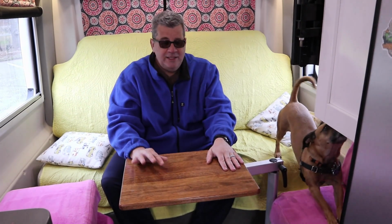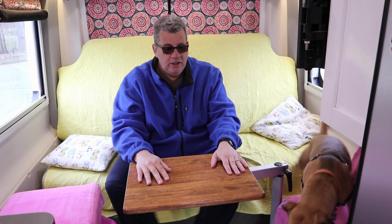We've actually had this little table now in 3 RVs. This is our 3rd RV because we had a Pleasure Way before this and a Road Trek before that, and I used the same little table. So it's just kind of a little nostalgia, I guess you might say, for us.